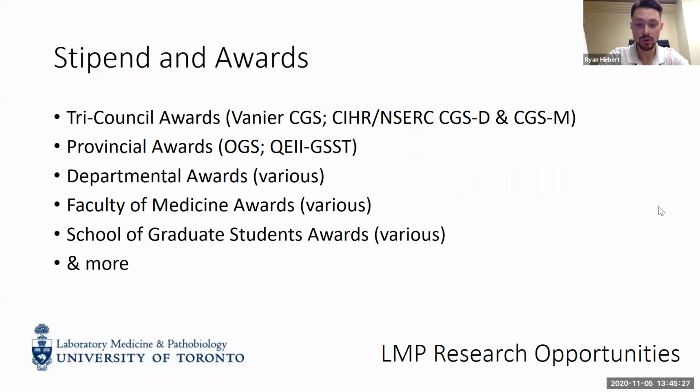And so now I'm excited to talk about some of the awesome scholarship opportunities that LMP has to offer. There are many award opportunities within LMP, and this is just a short list that you see here. It is important to highlight that the Department of Laboratory Medicine and Pathobiology is one of the most successful and competitive departments for federal, provincial, and university-wide award competitions.